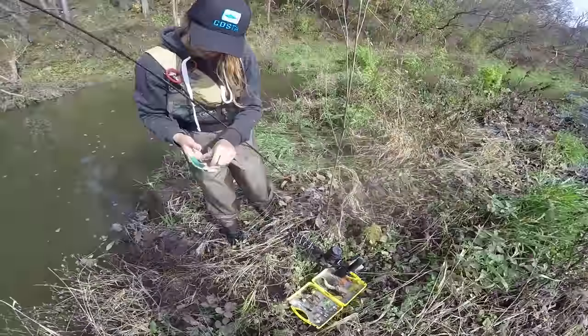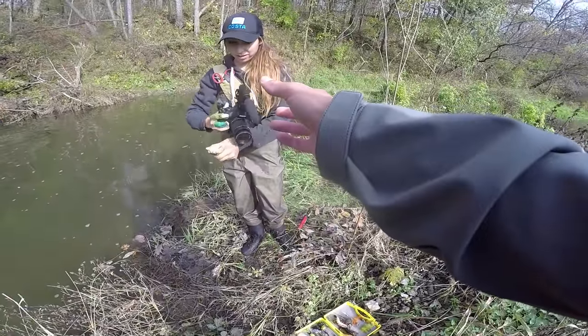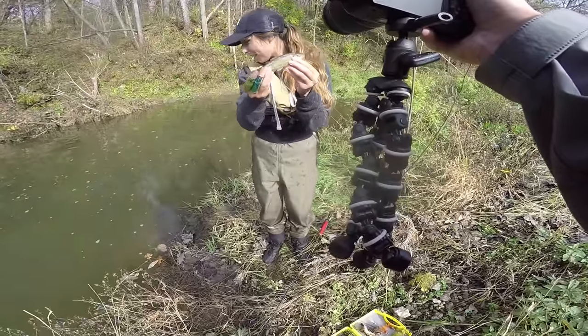It's a creek chub. You recall one of these? No, I don't even know what that is. Creek chub, is that what it's called? Mm-hmm. Creek chub. On a stonefly, actually. Oh, there he goes. Nice. Thanks.